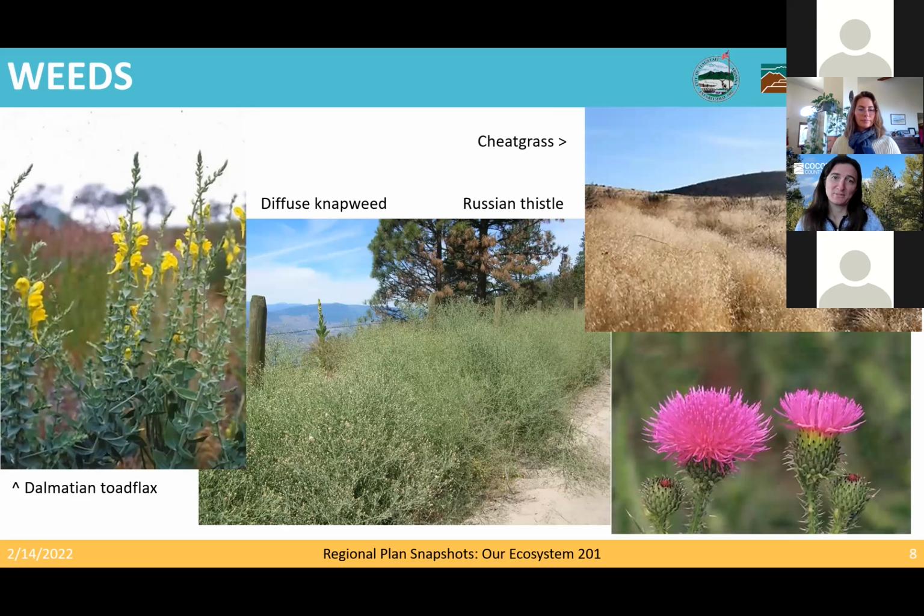Weeds. Nobody likes weeds. Besides the ones we pull out of our gardens, introduced invasive plants in the wild environment are harmful because they can choke out native plants, including sensitive and special status species, and they can just form a complete monoculture if they're left to do their own business. This reduces the amount of forage available for wildlife, and it can reduce the amount of water available. And having these other plant species around just disrupts the native natural processes that a particular ecosystem has evolved with.